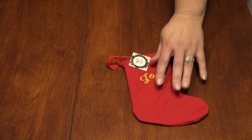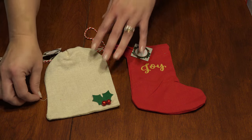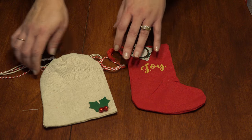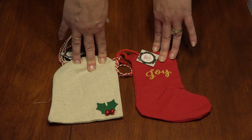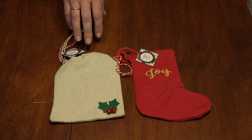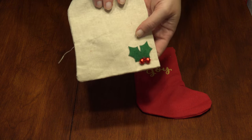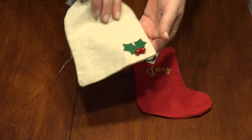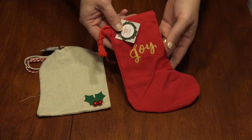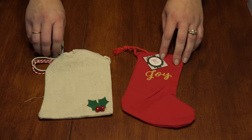And these cute little fabric bags. So I'm thinking I'm probably gonna use them to give gift cards to people. I haven't decided yet, or I might put treats in them, I don't know. But this one's so cute. It has little holly berry jingle bells, and then a little joy stocking. Those were $1 as well.